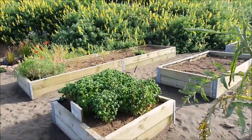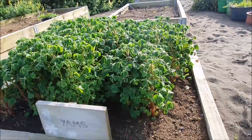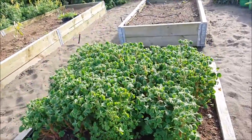The yams are looking fabulous this year. I'm really excited. There is a chance that we might actually get something. I haven't had a decent harvest in yams in like forever, but I still keep trying.